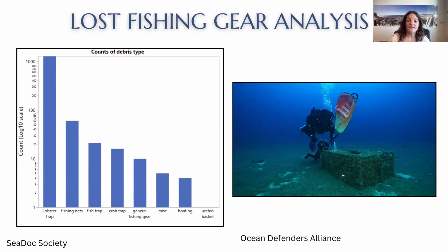Looking into CDOC data further, the graph on the left shows which types of gear were most common of the lost fishing gear removed. Here, the spiny lobster fishery produces the most by a significant amount, in the thousands, where the next most prevalent, fishing nets, hasn't even reached 100. So the photo on the right shows an Ocean Defenders Alliance volunteer working to surface a trap from the seafloor.